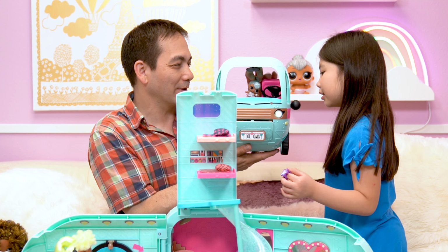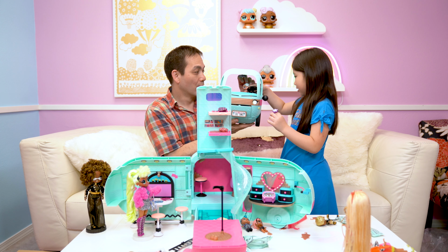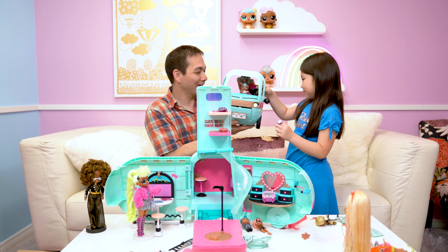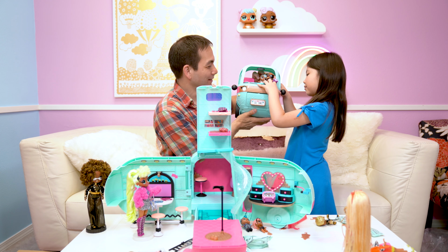Let's see, does it work? I put the batteries in. Melody, can you help me? Yeah. I don't know how to get it. Whoa, it's got a horn. I wonder what else works on this thing. Oh, look, the lights are on.